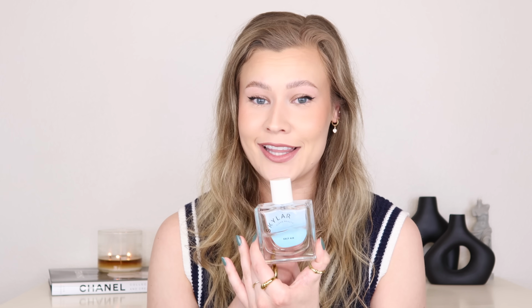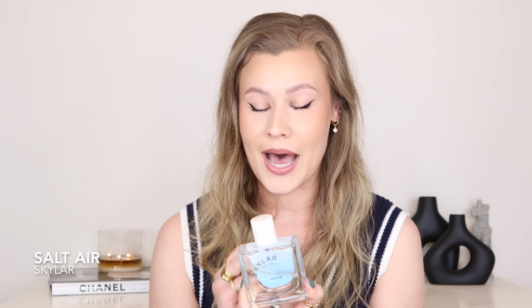If you're looking for something for the hot days, you want to feel cooled down, refreshed, clean, I highly recommend Skylar Salt Air. This is by far, without a doubt, my favorite from the brand. This smells so chic. It's like the definition of the clean girl aesthetic, but summertime. And this has got this aquatic, ozonic, little beachy experience, but it's not beachy like coconut or tropical yellow florals or anything like that. It's instead beachy in the aquatic territory, but it's done in a very clean smelling way.